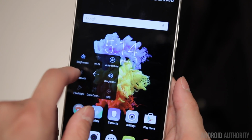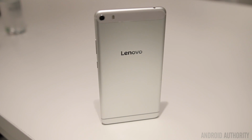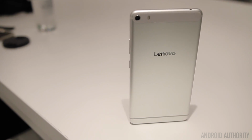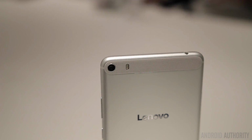The Phab Plus is going to be retailing for $300, so it's actually not a bad deal for a phone/tablet hybrid, aka a phablet. So if that's what you're looking for, the Phab Plus might be a pretty good choice to go with. But that's going to be it for this quick hands-on look of the Phab Plus.